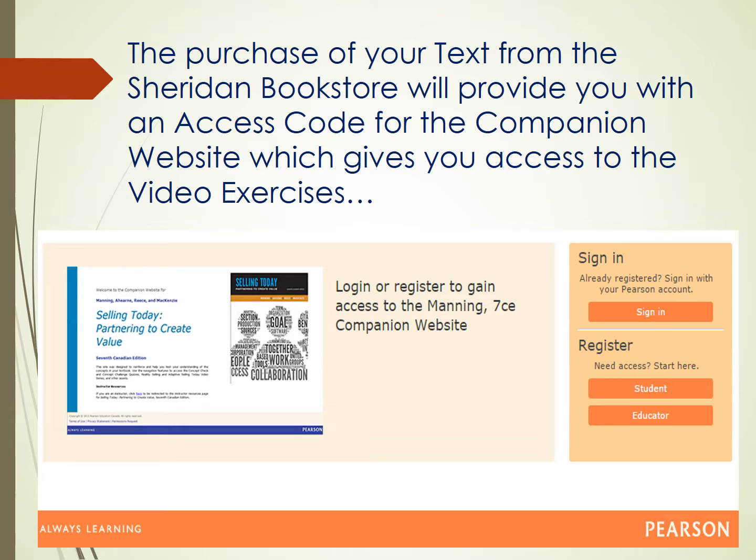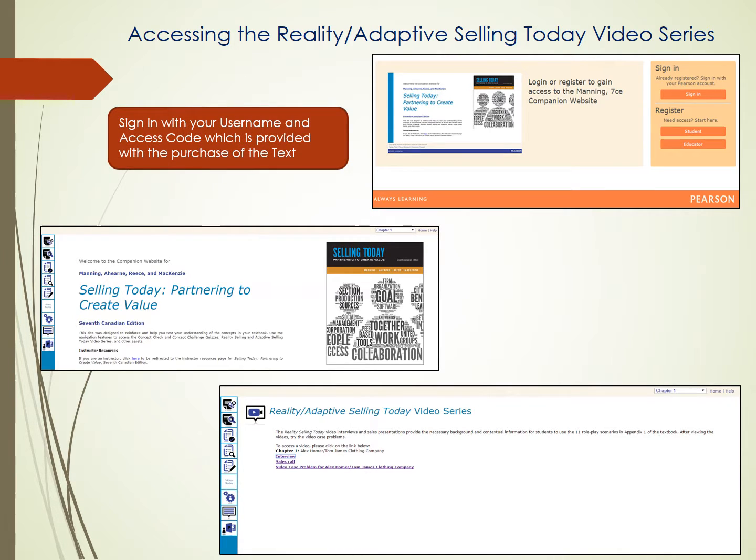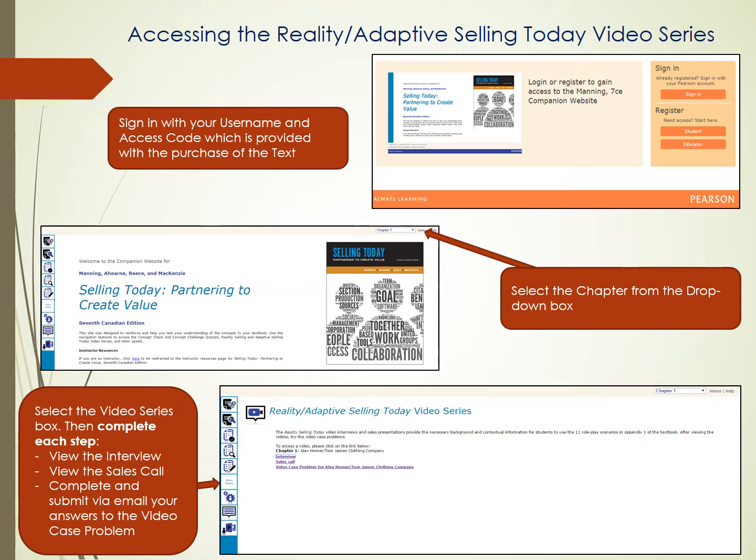The purchase of your textbook from the Sheridan bookstore will provide you with an access for the companion website, and this will give you access to all the video exercises. Accessing the video series is a simple process. Sign in with your username and access code, which is provided with the purchase of the text. Select the chapter from the drop-down box. Then select the video series box and complete each step. You'll want to view the interview, view the sales call, and then complete and submit via email your answers to the video case problem.